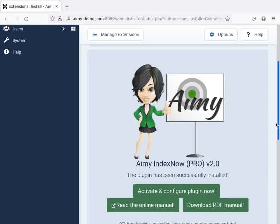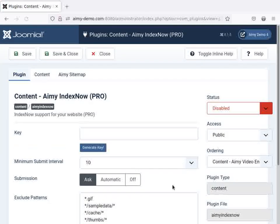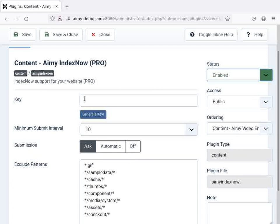Now let's configure the plugin. First of all, enable it. Then configure the options. A key is required. If you already have one, place it here. Otherwise, generate a key.